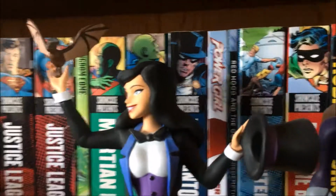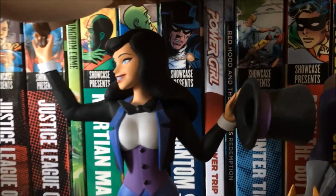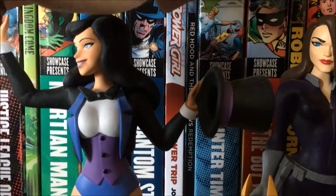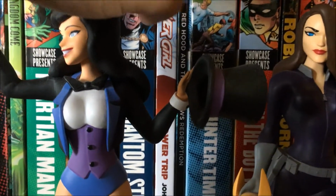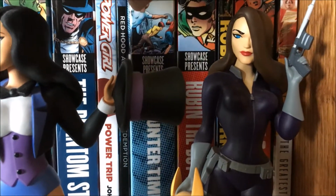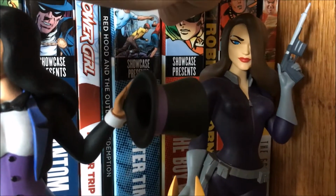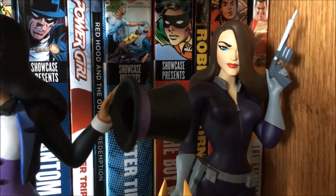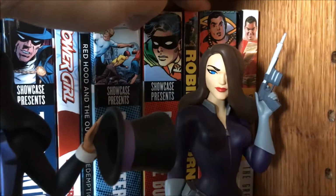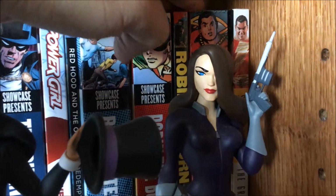Behind Zatanna right here, you got the Phantom Stranger Volume 1 from Showcase Presents. You got Power Girl, Power Trip. You got Red Hood and the Outlaws, which is the New 52. You have Rip Hunter, Time Master. You have Robin, Boy Wonder from Showcase Presents. You have Robin Reborn. And then you have Showcase Presents Shazam.